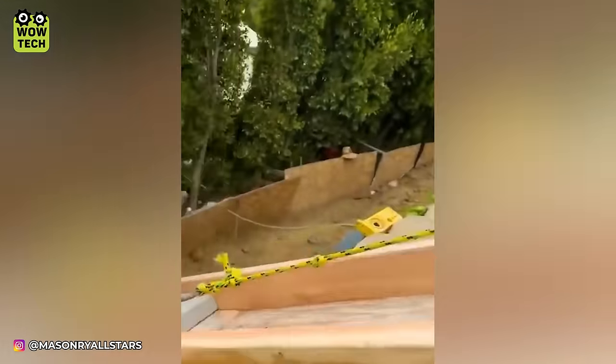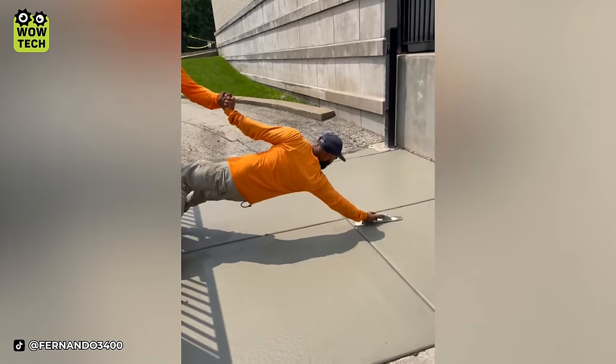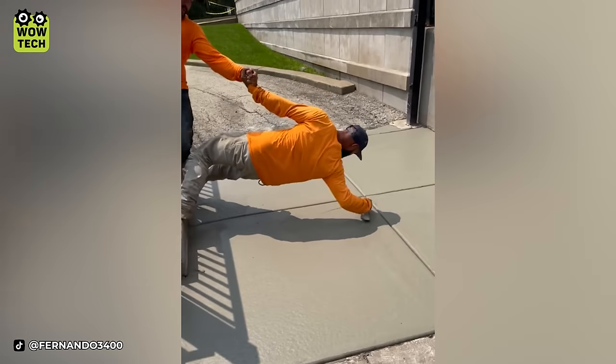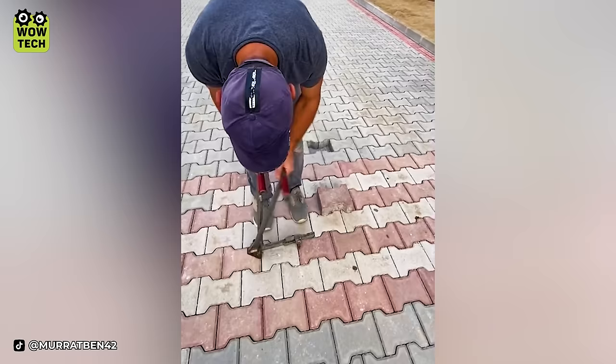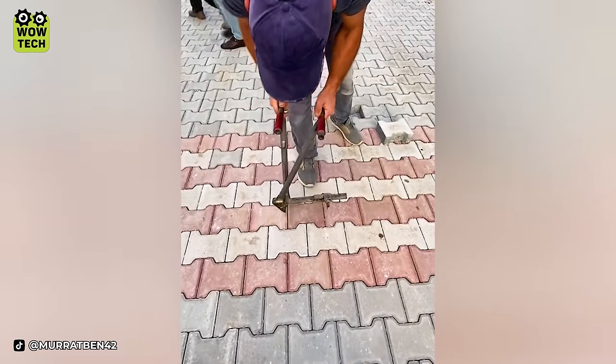What a safe and creative way to transport concrete. Teamwork makes the dream work. Dude, you're like 100 kilos muscle. I know, yeah? This guy puts the cobblestones in the correct color row perfectly.